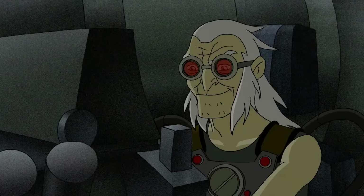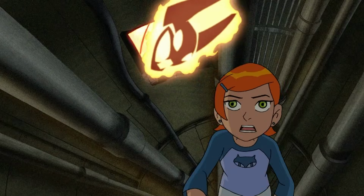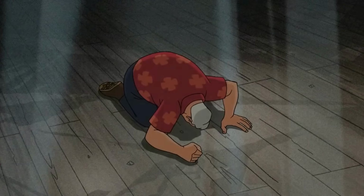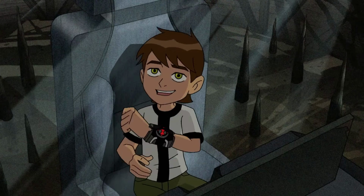plan to mutate the world using the Omnitrix's technology. In the final showdown, Gwen manages to reverse the mutation on Max using the Omnitrix faceplate, while Ben defeats Animo and restores the Omnitrix to normal.